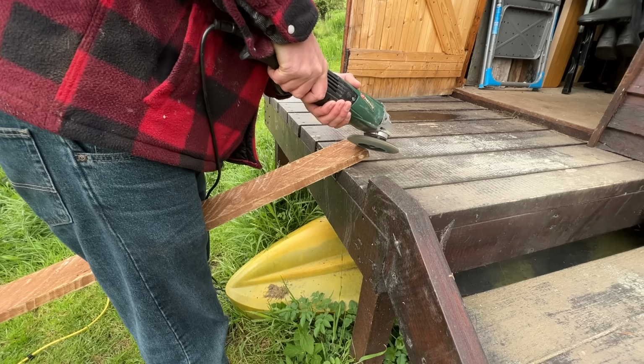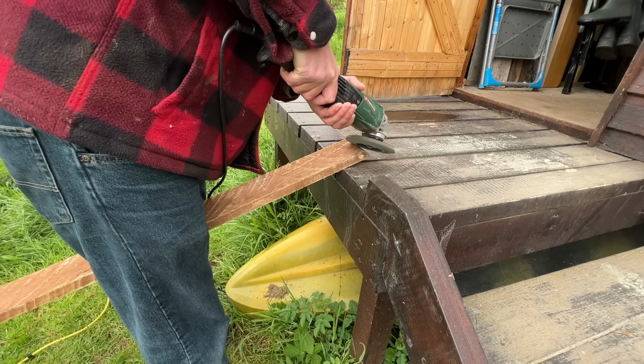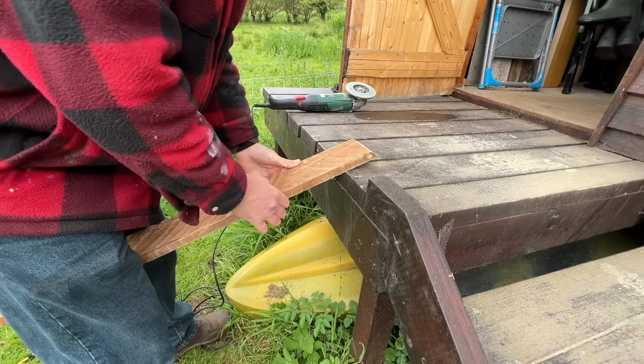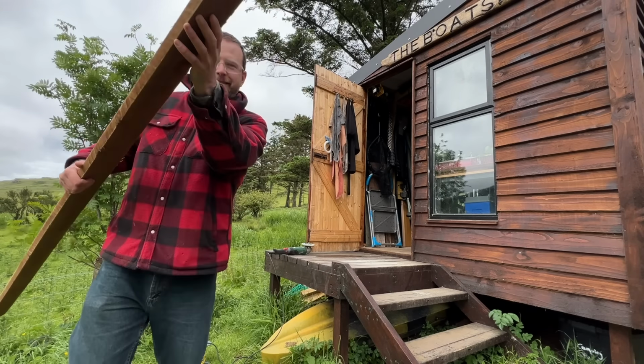I'm using an angle grinder with a coarse sanding disc to shape the end of the board. This might not be the accepted way of doing it, but it's very fast and very effective, so it'll do me. Yeah, cool. There we go. Looks pretty good to me.